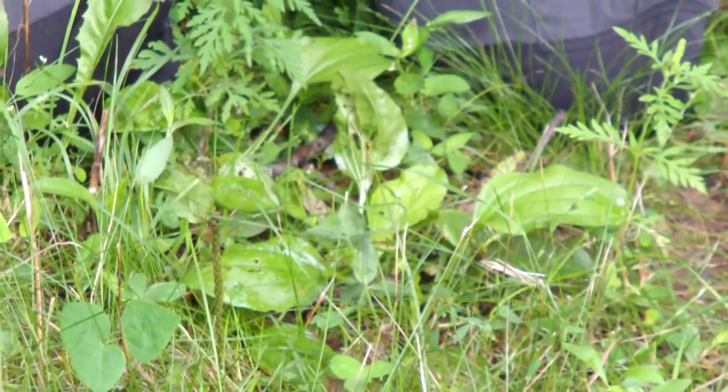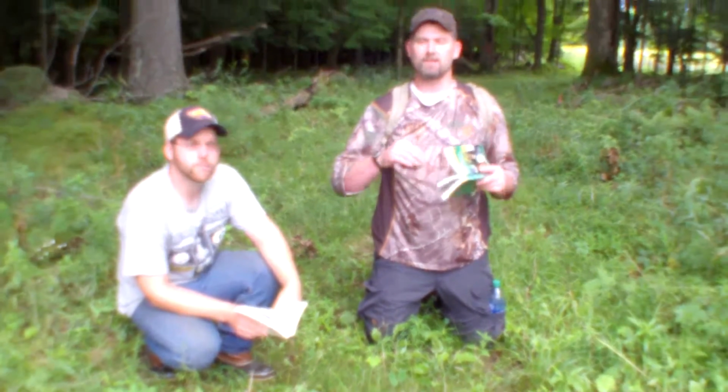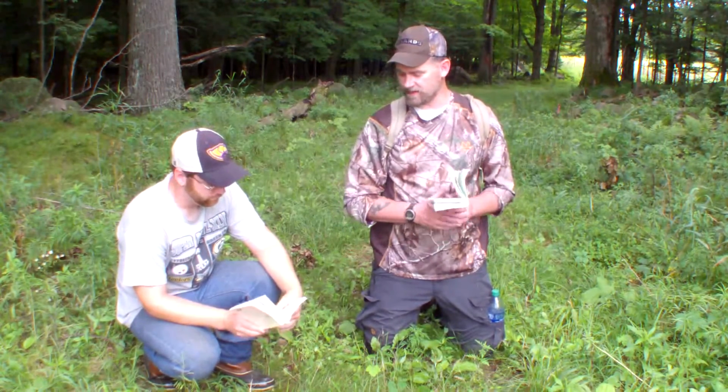You're going to find these all over in your lawn. The problem with finding them in your lawn, guys, is you've got that medicinal value, but you've got pesticides in your lawns. If you treat your lawn for weeds, all the bad stuff. That's why I said go out into these meadows. Carl's going to read the medicinal side of things here.